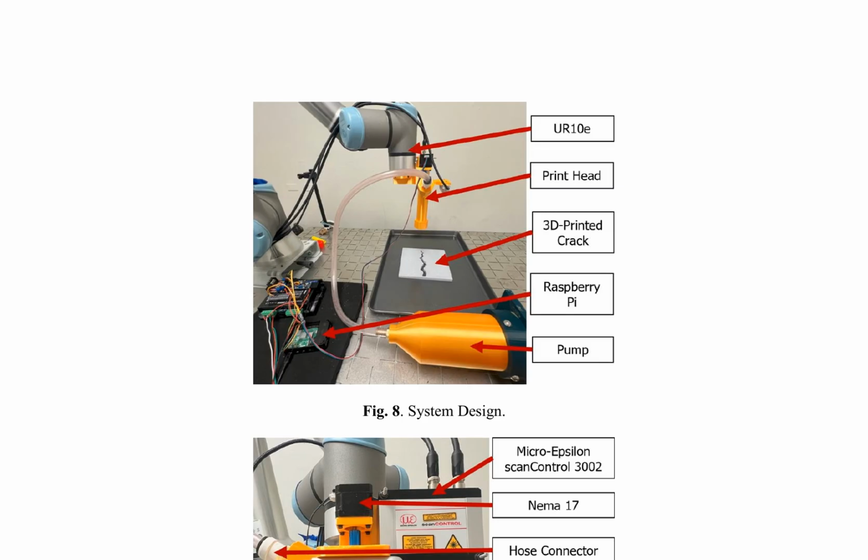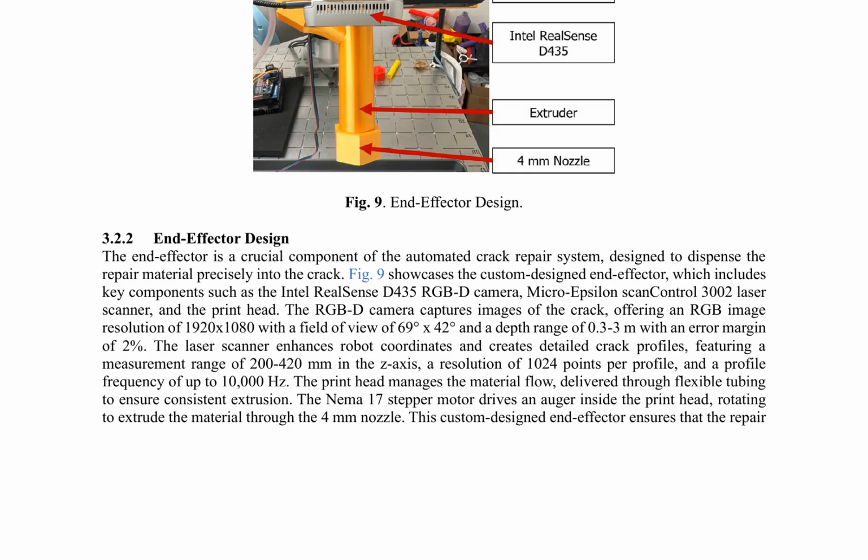The laser scanner enhances the robot's coordinates and creates detailed crack profiles, featuring a measurement range of 200 to 420 mm in the z-axis, a resolution of 1024 points per profile, and a profile frequency of up to 10,000 Hz. The printhead manages the material flow, delivered through flexible tubing to ensure consistent extrusion. A NEMA 17 stepper motor drives an auger inside the print head, rotating to extrude the material through the 4 mm nozzle. This custom-designed end effector ensures precise material dispensing, accurate crack profiling, and robust robot coordination.